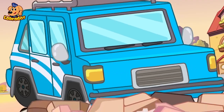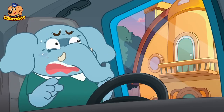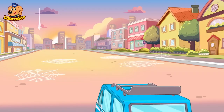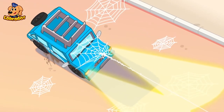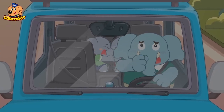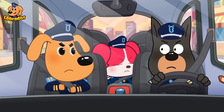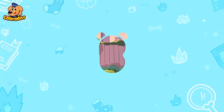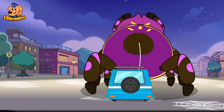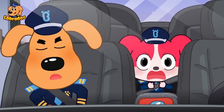Huh? What's going on? Big spider! Oh my! Help! It's coming! Huh? Something's happening over there. Let's go! Huh? My goodness, it's such a big spider. Is it real? It seems to be dragging something.